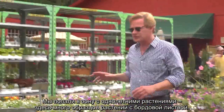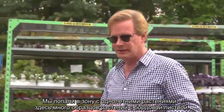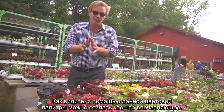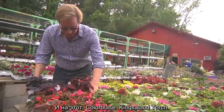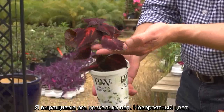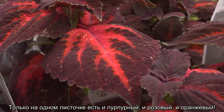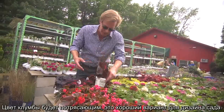If you get over into this annual area, there are so many examples of burgundy foliage plants, and then we get into the burgundy flowers. So you can see you can create something really spectacular with this color palette. Look at this coleus called Dark Star. And look at this one. This is Color Blaze Kingswood Torch. I've grown it for years. Gorgeous colors. You can take one single leaf with these bits of purple and pink and orange in it and build out an entire color bed. It's really spectacular and a great way to design a garden.